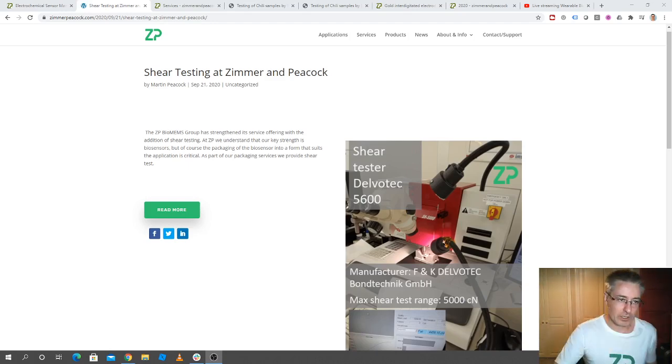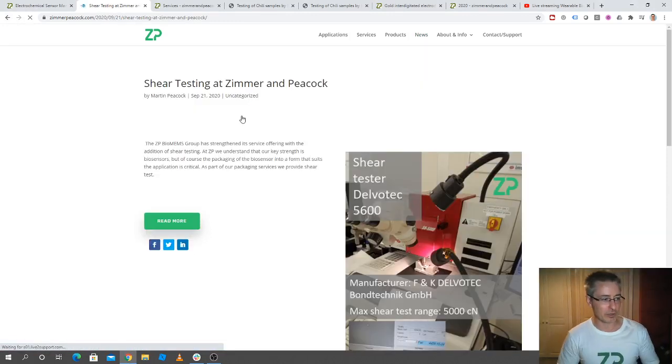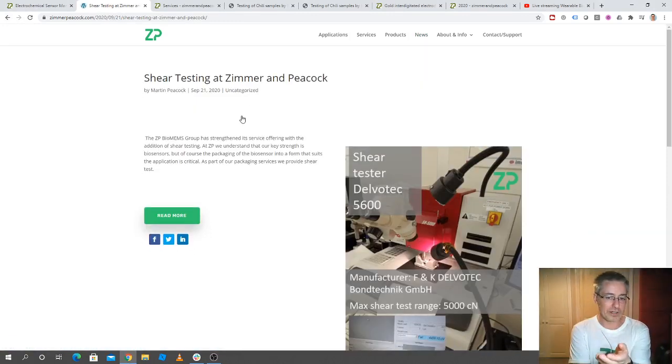So this week, one of the pieces of news is we've been doing some shear testing at Zimmer and Peacock. We do a lot of biosensor development, and we might make a biosensor and mount that biosensor onto what we call a substrate so somebody can handle it or wear it, for example. And so we've been figuring out how much force it takes to break a piece away from the material that we adhered it to. So that's called shear testing.